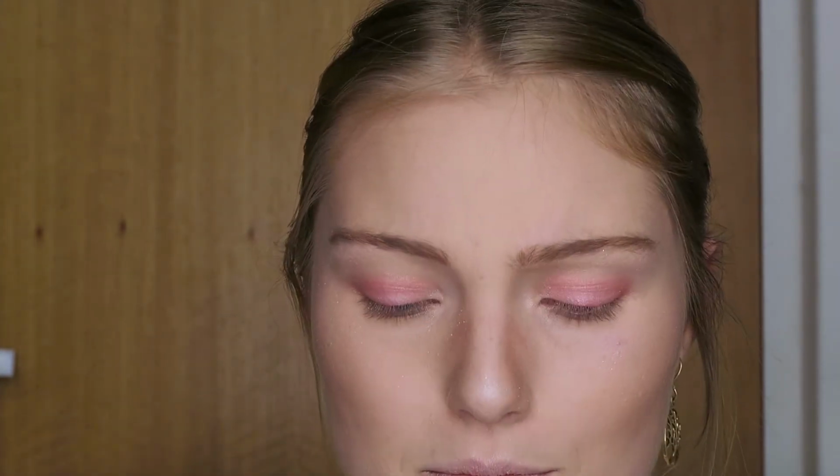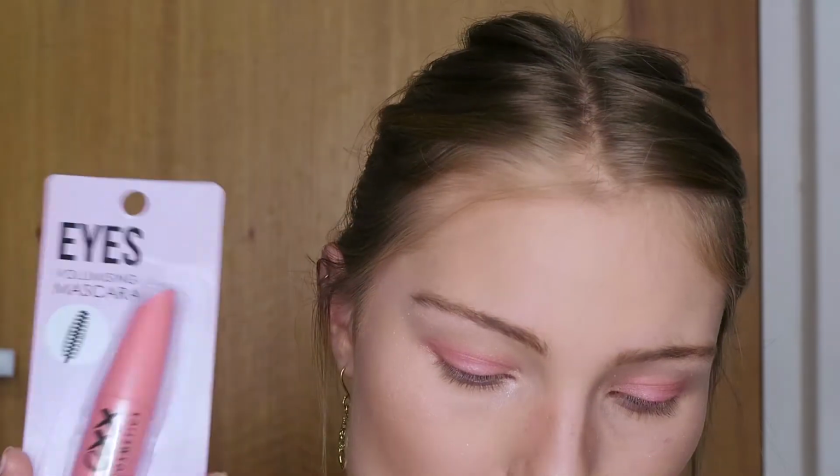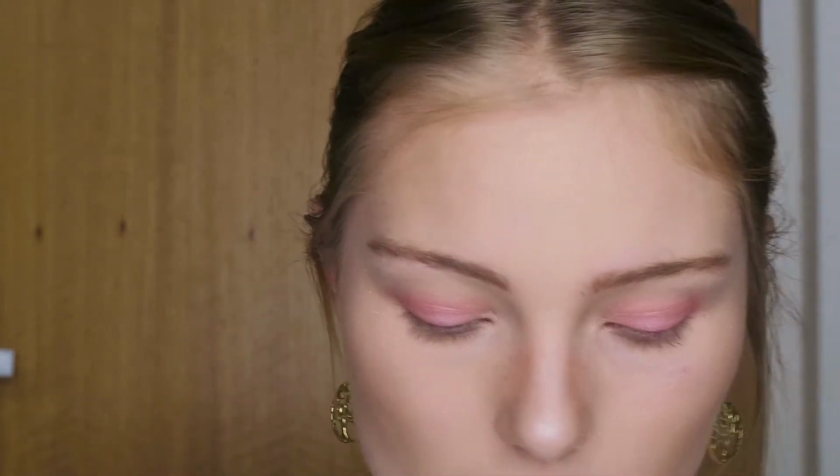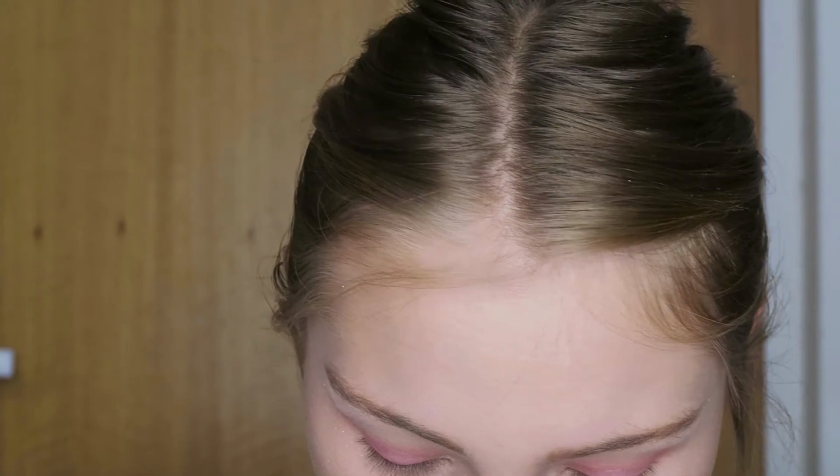This is one I'm a little bit scared about, just because it is going so close to my eyes, but I'm sure that they can't sell anything that is bad for your eyes. I don't know. But this is the mascara. I opted for black volumizing mascara. There were a couple of options, but this is the one that I went for, and it was $3 as well. So let's pop it out and inspect our little brushy brush.